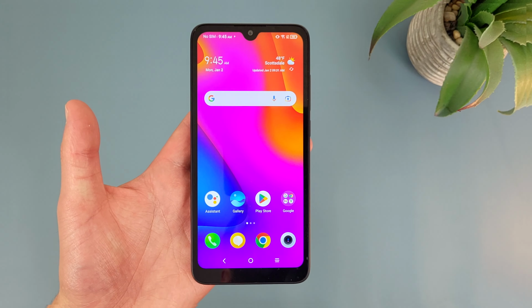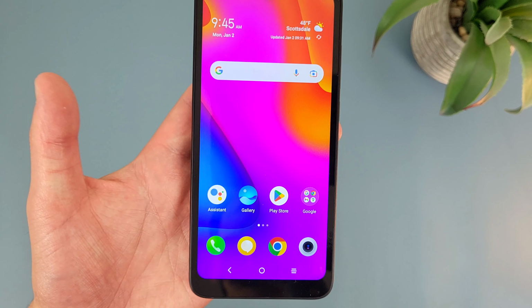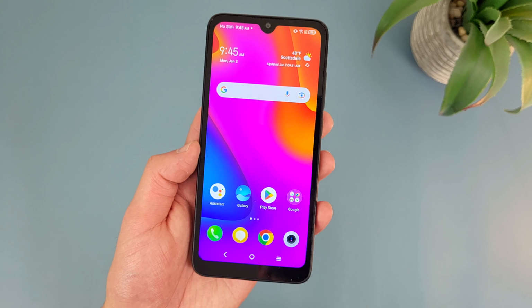In this video, we're going to be taking a look at the TCL 30Z and going over whether or not it's still a good phone to buy in 2023.